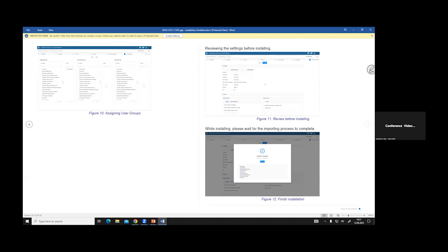The one is capture, that's who can do the data entry. And one is only viewing. So these are all the three groups which we already have predefined. And then you can select whichever user belongs to admin, who belongs to capture, and who belongs to view. And then it will give you the review, and then the installation is done.